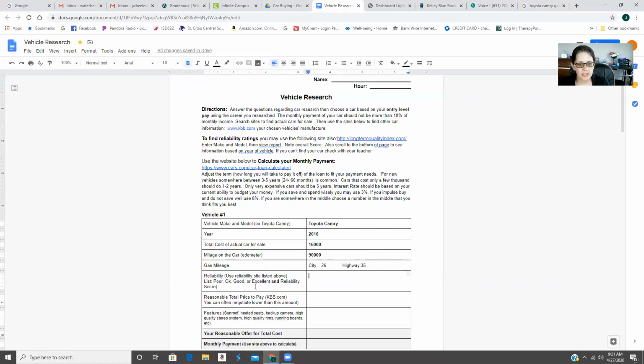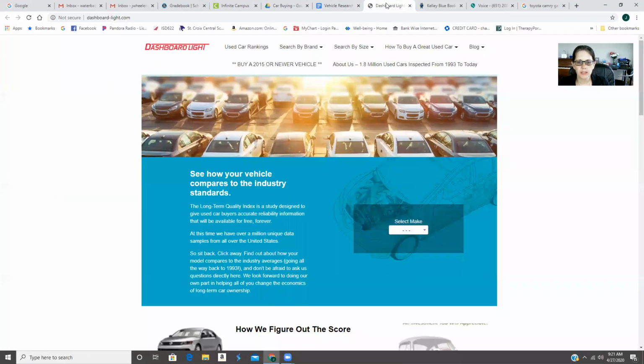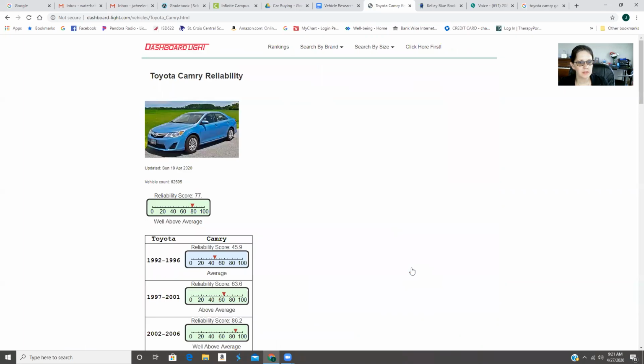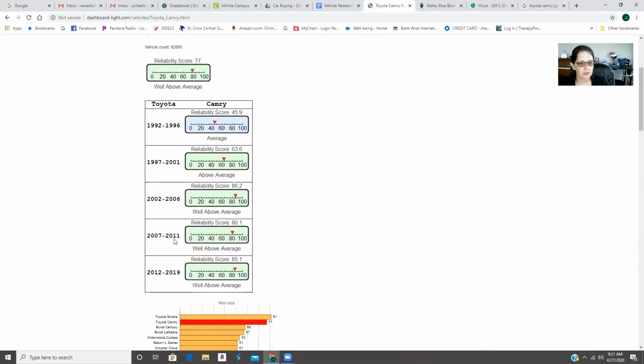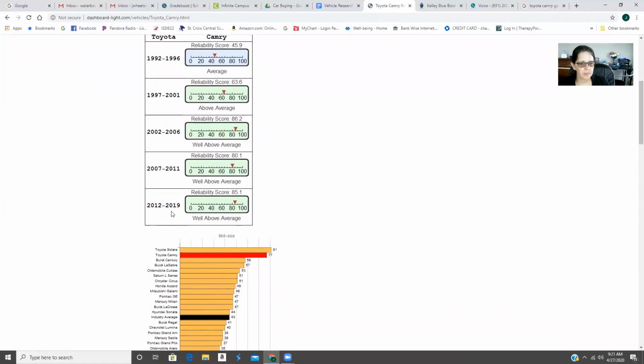Okay, and then reliability is the next thing. So you're going to go to the long-term quality index right here, which I just have up. And then you're going to look for what you want. So I'm doing Toyota, and then I select Camry, then I'm going to hit view report. And a lot of times it gives you ranges for different ages. And so on here, if I scroll, mine is in this last range of what I'm selecting. And I can see my reliability score is 85.1.